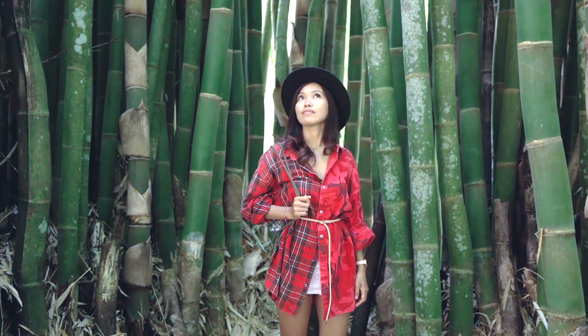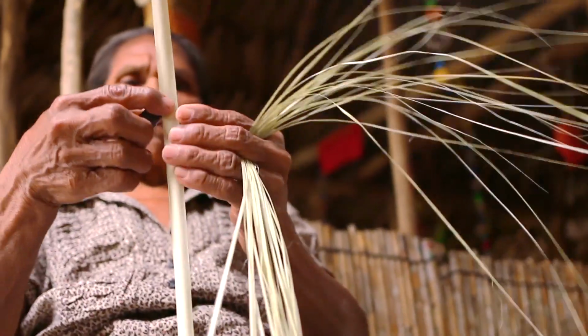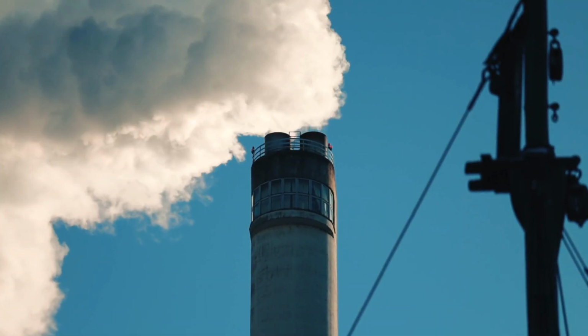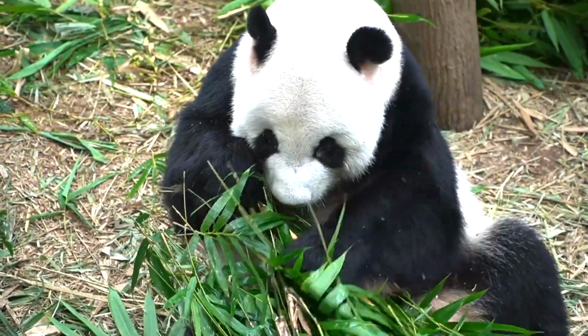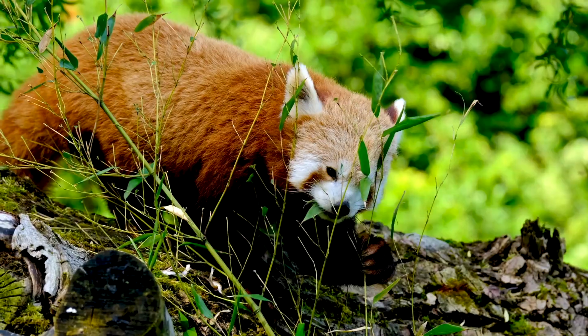In terms of eco-friendliness, not only does bamboo not harm the environment, it is actually excellent for our environment. Bamboo is biodegradable, 100% compostable within 2 to 6 months. It also produces 35% more oxygen than other trees and absorbs an enormous amount of greenhouse gases. Bamboo offers many other benefits to our planet, such as preventing soil erosion, and it is an excellent food source for humans and animals. Bamboo forests are also habitats for many animals, such as elephants, red pandas, birds, and many more.